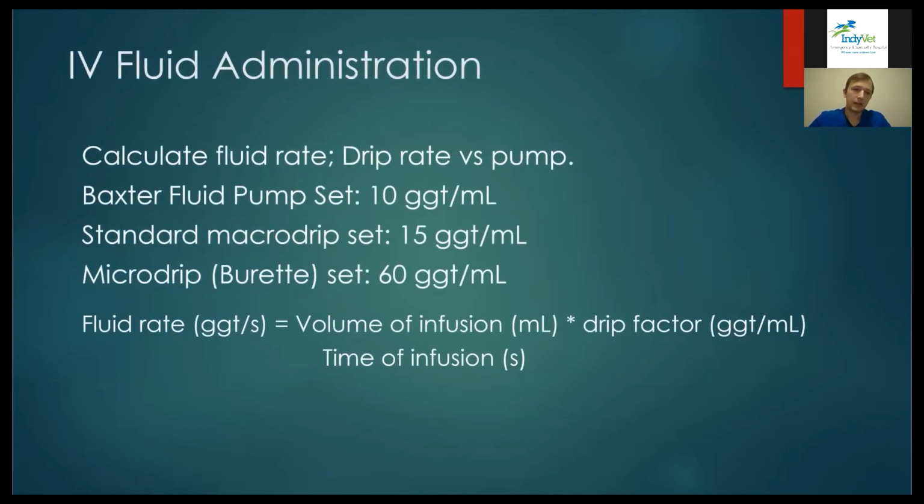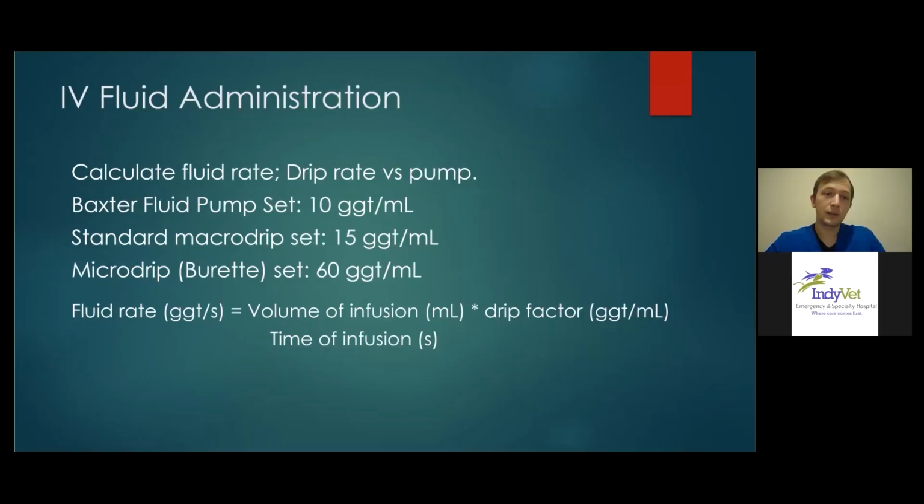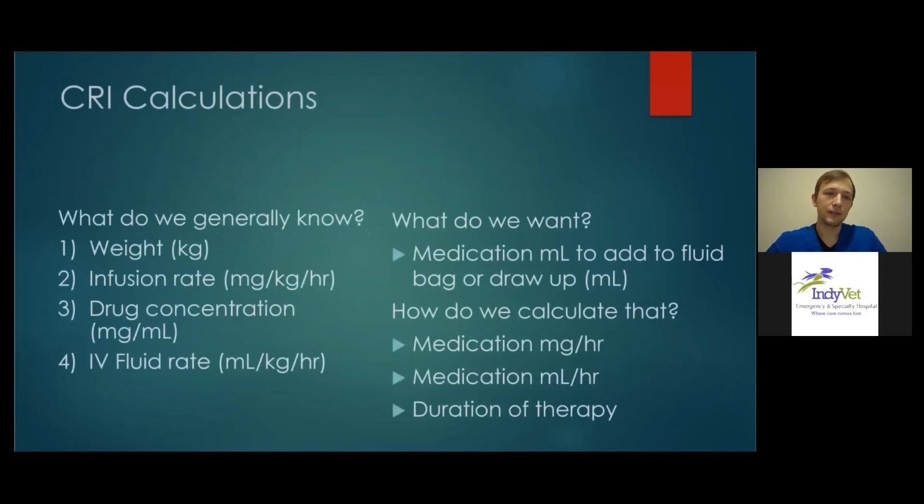And this is another thing I just wanted to touch on, in case everybody forgets and you don't have a fluid pump available: here are just some numbers for fluid pump settings. On the off chance that you are out of fluid pumps, which in COVID times we have been, it's always good to know these so you can set up a drip rate in case you don't have one available.